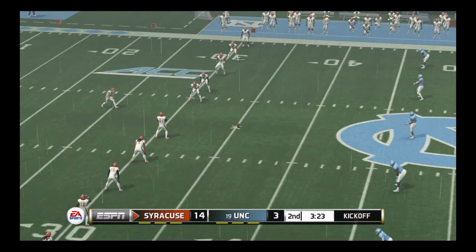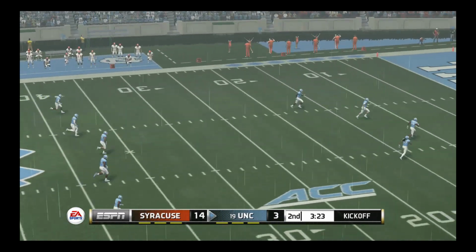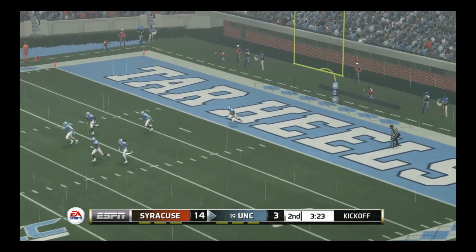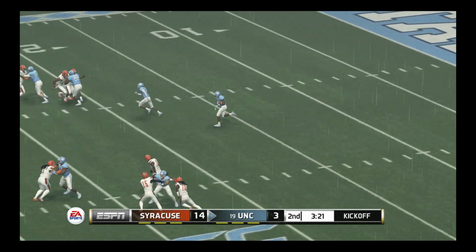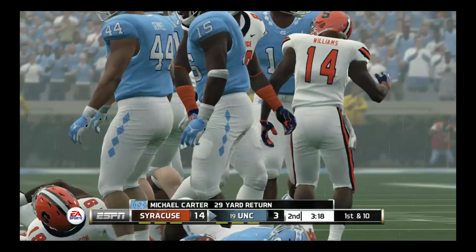They line up to kick this one away. He sends this one deep. He's to the 20. Tackle made at the 26-yard line.